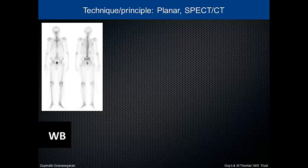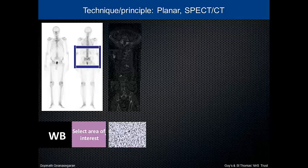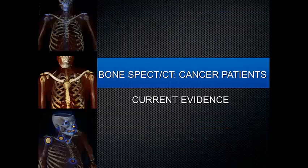What we do at Guy's and St. Thomas's Hospital is every patient will have a bone scan, which is a whole body scan, and we look at the whole body bone scan, then we do a CT guided by that particular area. So in this case, if you see some patchy uptake in the spine, if you're not convinced, or if it is equivocal, then you will go for SPECT. The CT takes about a minute, and the SPECT bit takes about 20 minutes approximately, and then you get a fused image for a definitive diagnosis.